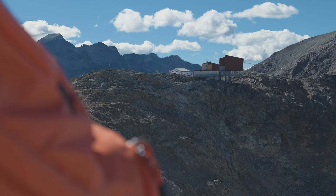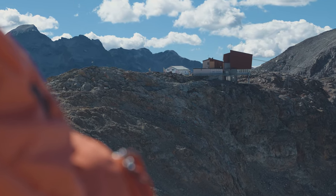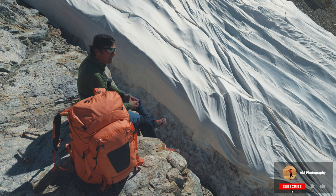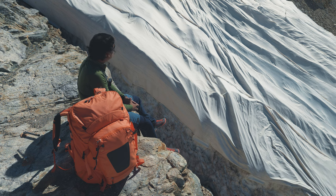Okay, almost there. You see the remainder of the glacier. Can you imagine how bad the situation has become? They have put a white cloth to cover the glacier to protect it from melting away. This is really bad. We are really, really high and it's super hot. I have this thin layer, but still I'm sweating like anything and it's extremely hot. I don't know. It really gives a bad feeling to me. These things will probably fade away very soon. Too bad.